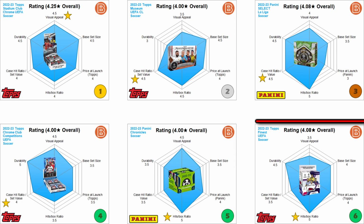And after that, in number 6 is going to be Topps Finest. The 2 autos, definitely a game changer. You are getting a lot of parallels in these as well for a Chrome product and what you could potentially get. This one gets a 6 thumbs up from me.